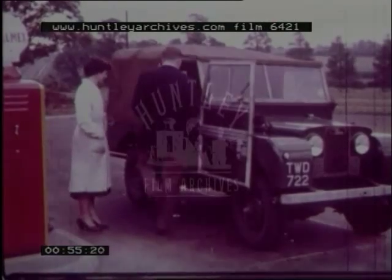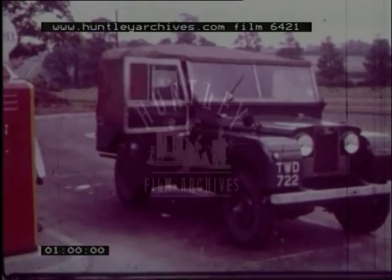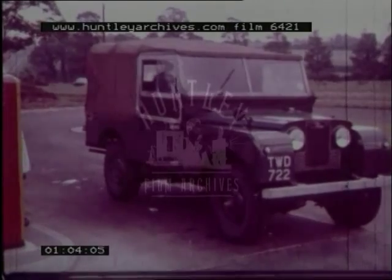One step more was needed to make the Land Rover the truly universal vehicle, namely to produce it in both petrol and diesel versions. And that is what the Rover company have done. From now on, you can buy a Land Rover to run on the fuel of your choice.